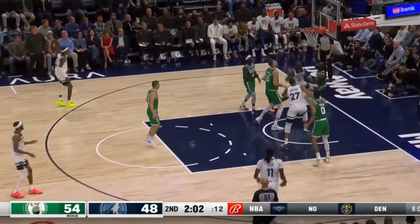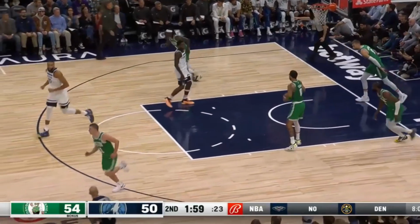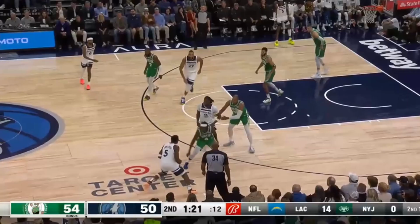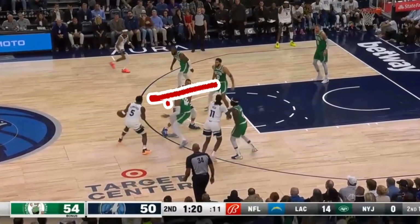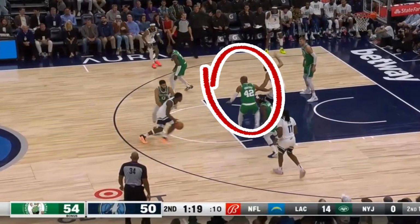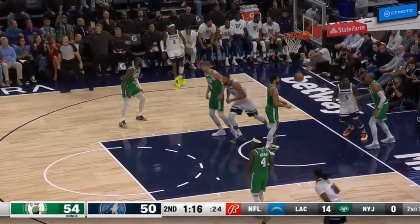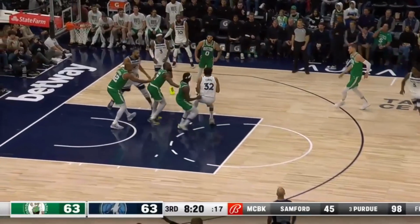Okay, so I've been really impressed with Edwards' usage of his gravity throughout this whole game. The 3-point gravity on this one forces Tatum to jump out at him and lose position to stay in front. But when he gets past Tatum, the mid-range threat freezes Al Horford here. That's going to lead to an easy drive and another easy bucket. In order to create and maintain that gravity, he needs to keep making mid-range shots and shots at the rim.